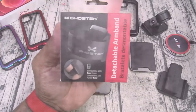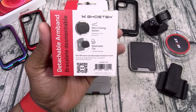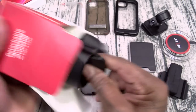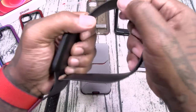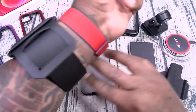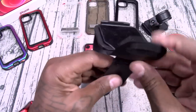Now here's the one that I use the most, the detachable armband. This one has a Velcro closing system with a detachable clip. All right, so let's check this out. I use this one in the gym. I love it. Velcro strap. So you're gonna put this around your arm, your leg, wherever you want, and lock it into place, just like that. So let's drop the phone on.